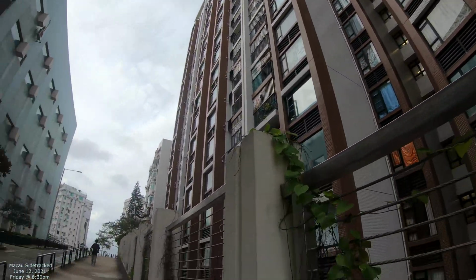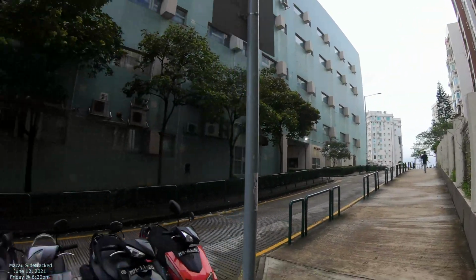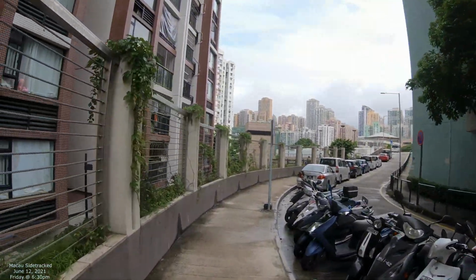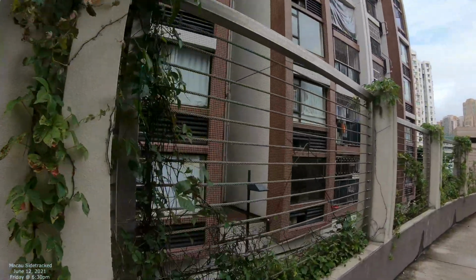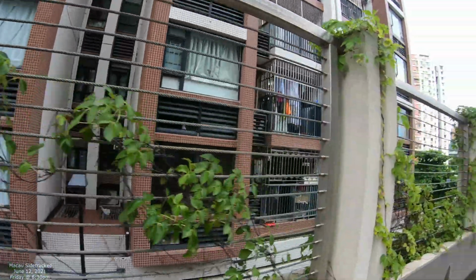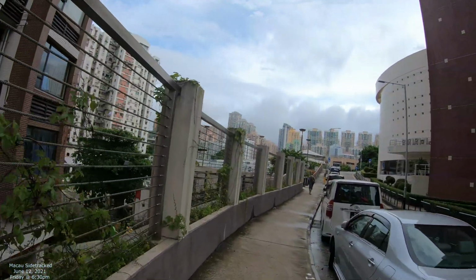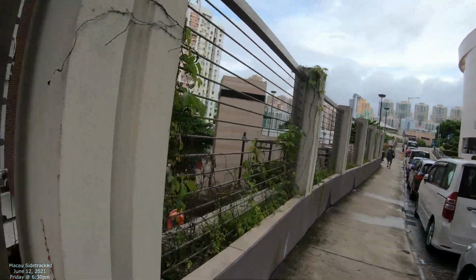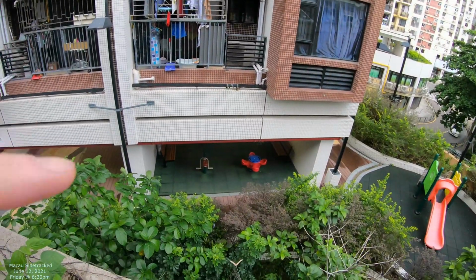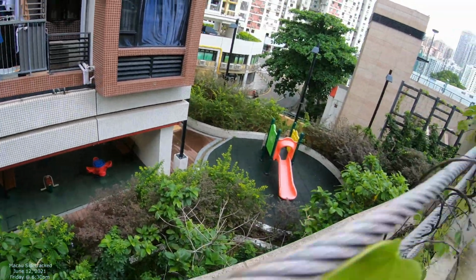Let's take a look and see where we're at. So that overlooks the water. A lot of kids. Okay, now we can see that's the ground floor right there. So I guess that's probably where they have the playground and stuff.